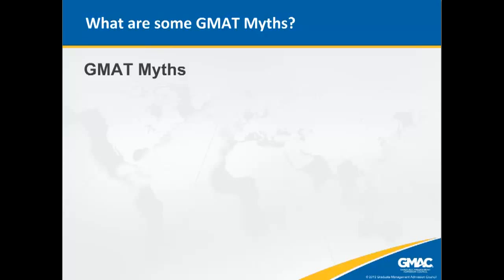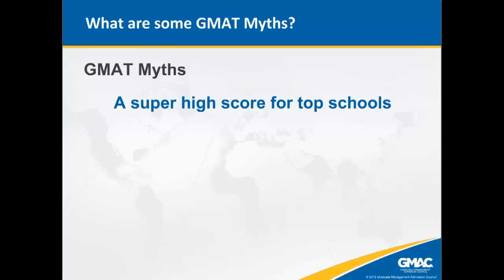So, as I mentioned, there are a lot of myths out there. I'm going to go through just some of them that I hear commonly. There are tons, but these are the top ones. A lot of people think that I need a super high score to get into a top school or a top program.